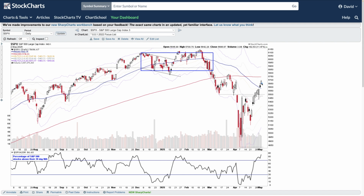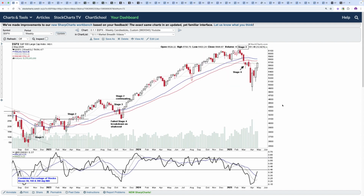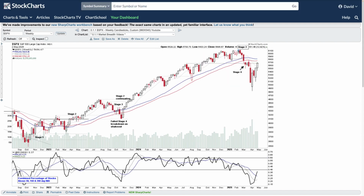So at the moment, 2 days of closes back above the 50-day moving average, but still below the 200-day moving average, still below, obviously, overhead resistance. From a stage analysis perspective, at the moment, the next stage 2 level is all the way up here. So this high, closing high on a weekly basis of 6,114.63.